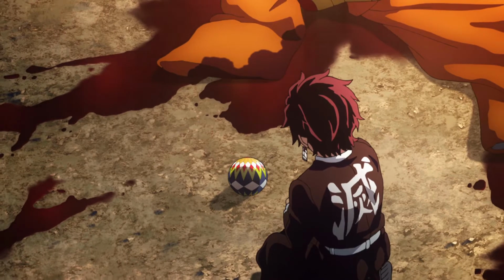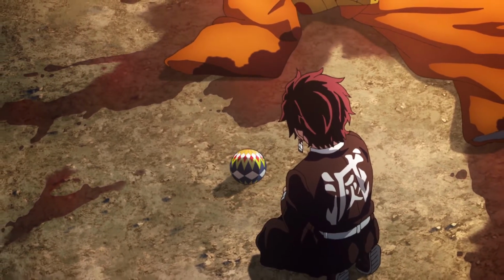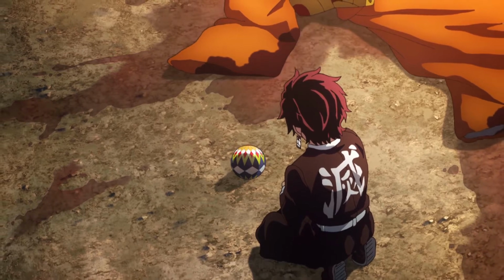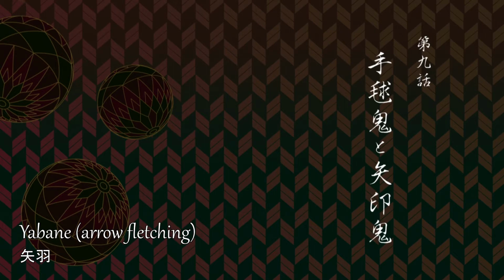To me, this makes Susamaru that much more of a tragic character. Despite all the horrible things she's done, it points to the fact that her true form is only that of a child. The second motif is more subtle, unless you happen to be familiar with Japanese patterns and symbols. The chevron-like pattern in the background is a traditional pattern called Yabane, and represents the fletching of an arrow, like the ones you would use in archery.